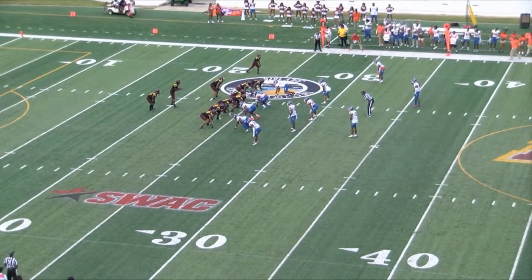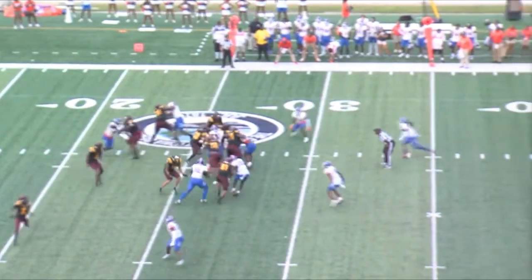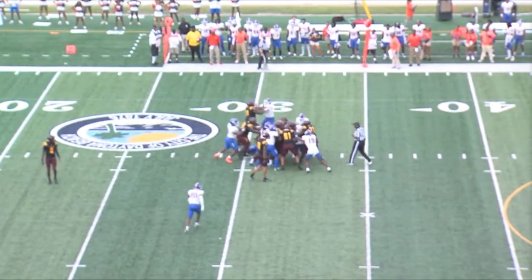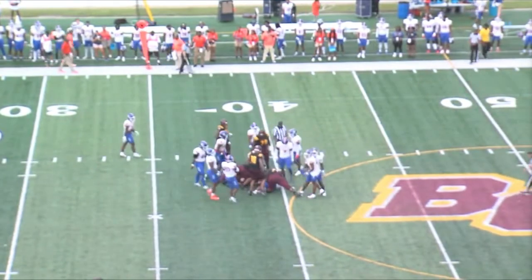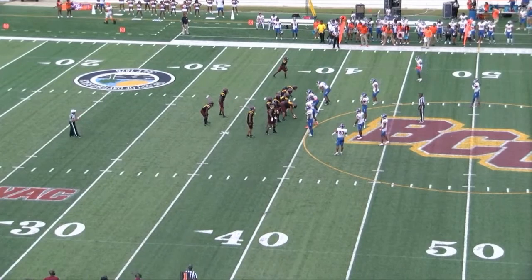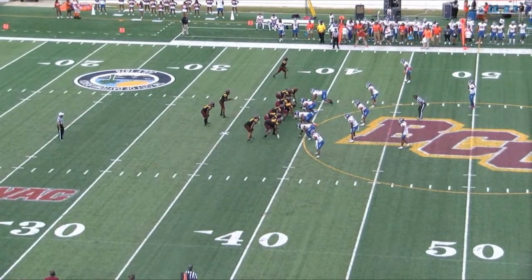First and 10 for Bethune-Cookman at their own 25, going left to right. One receiver in motion. That's Dakari Allen Johnson. Handoff up the middle. This is Jaden Bivens. He's going to push the pile forward past the 30, still turning his legs to the 35. He's still going, and he pushes the pile all the way past the 35. Being a clump, just who can push the pile more? Strong kid. First and 10 to the 39 now.